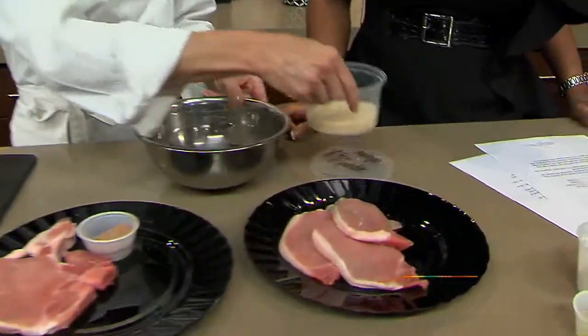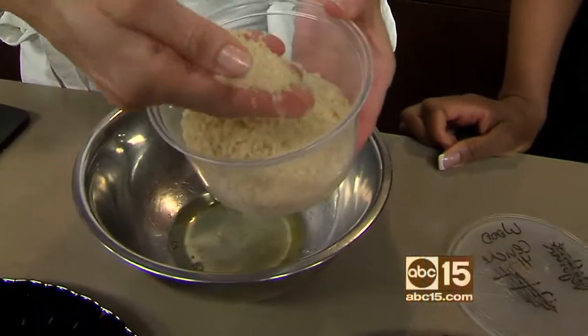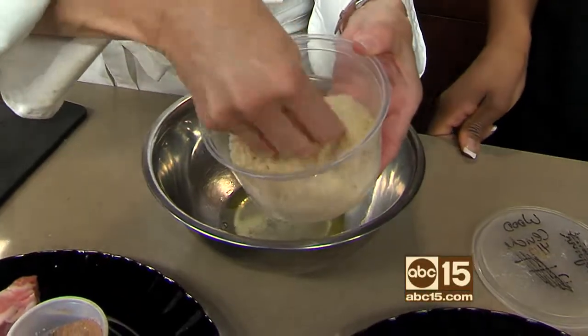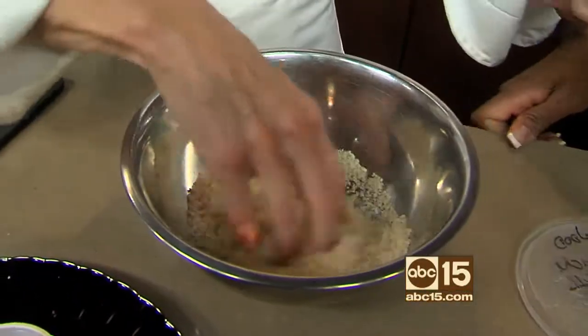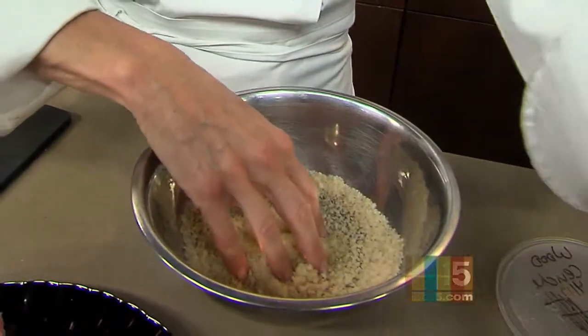All it's going to consist of is egg white, which is in here. I'm going to add some panko, which is a Japanese-style breadcrumb. And it's a little bit more coarse than a standard breadcrumb. So we're just going to add this in here. We'll throw that together. And then we're just going to press this on top of our boneless pork chop.